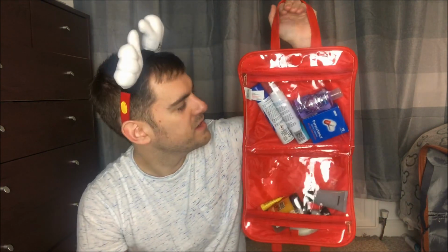Next up, let's do toiletries, and then we'll move on to the clothes. So I use this Mickey toiletry bag. This is from Primark, and this was £6. I purchased this, I think actually for going away in March on my last trip. I love this. It's basically just got Mickey on it. It's red and white stripes. I love it.